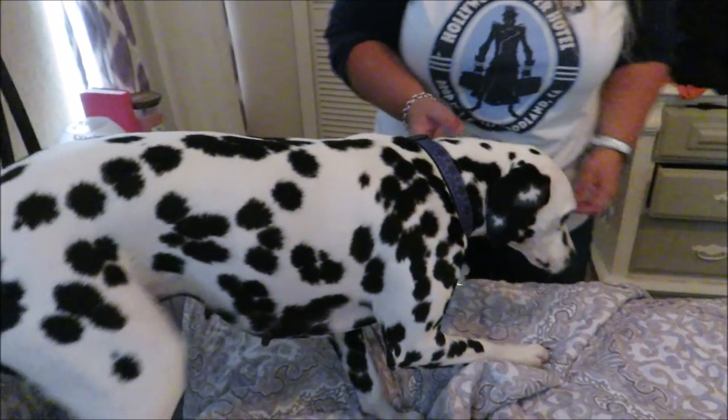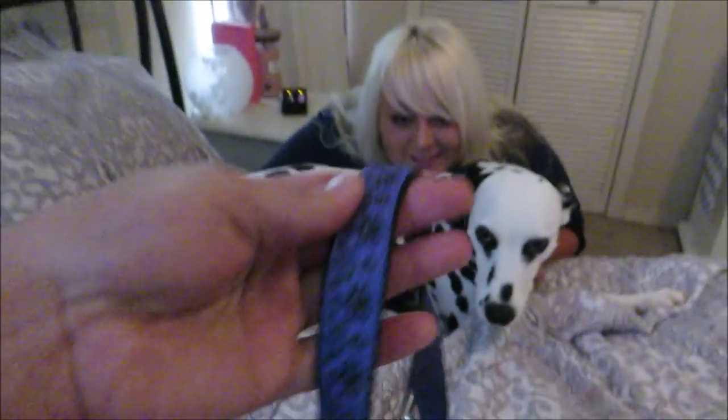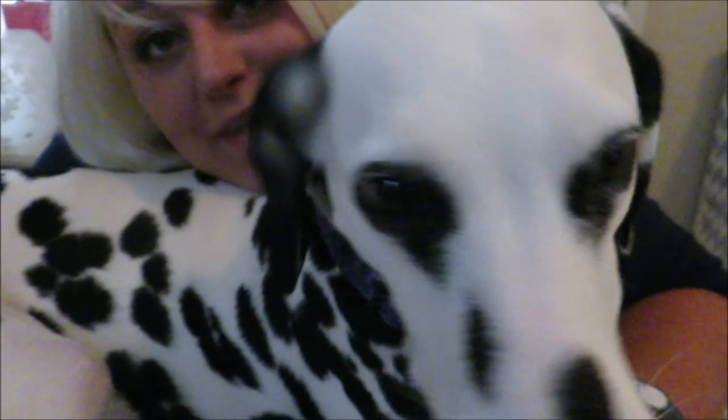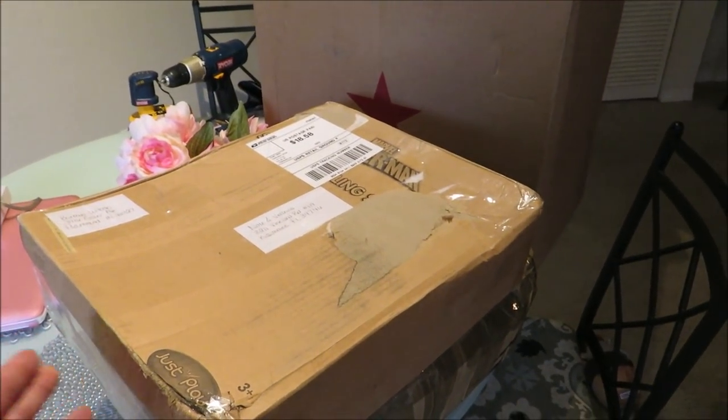Okay. And look at this shy camera girl. Gracie got a new collar. Look at it. It's a Haunted Mansion one. Jerry and Mary gave her a leash. Well, they made this, too. They made a leash to go with it. Look at this. Hey. Give me that, Gracie. That's for my head. Isn't that beautiful? Say thank you, Jerry and Mary. Thank you, Jerry and Mary. Oh, kisses.